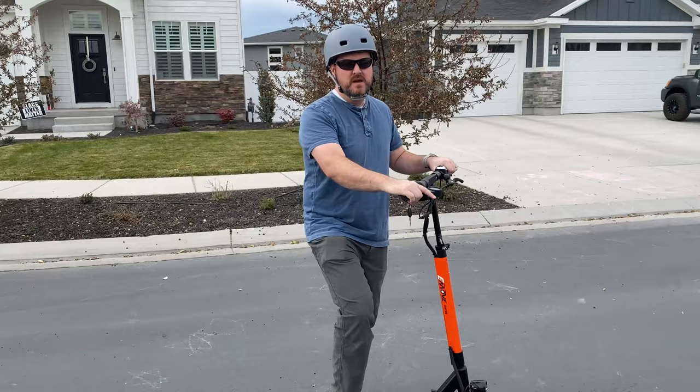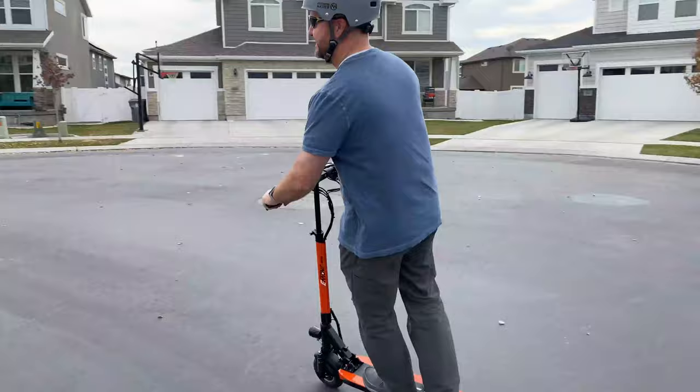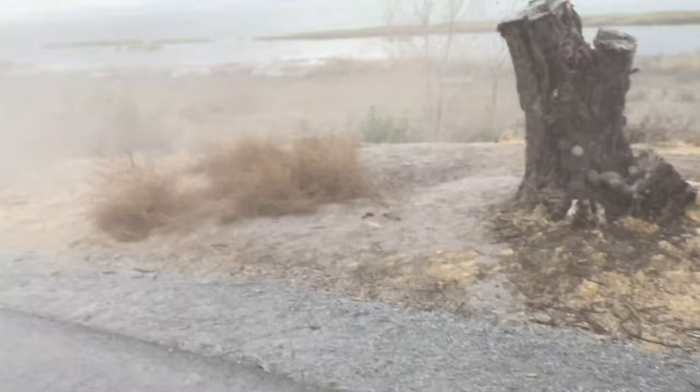So I've only gone like 50 yards, but my immediate first impression is that I like the throttle on this a little better. It's a little more gradual, but picks you up and goes really well. How much do you think this thing costs? Probably 1,000 bucks. You're close, man. 900. So close.